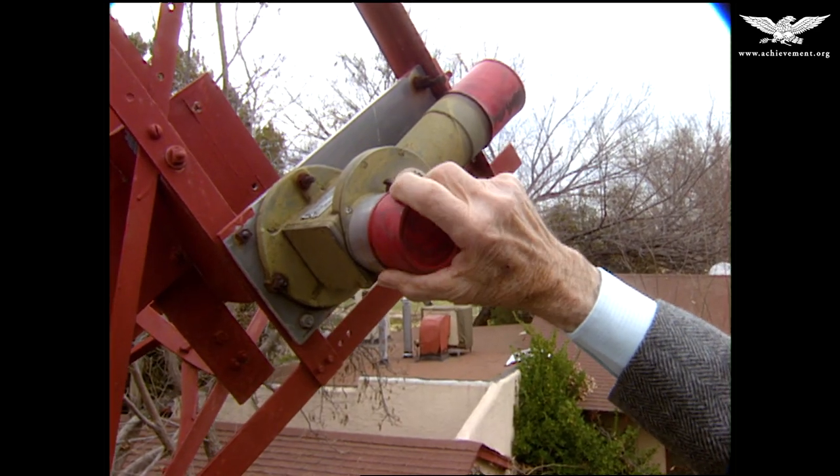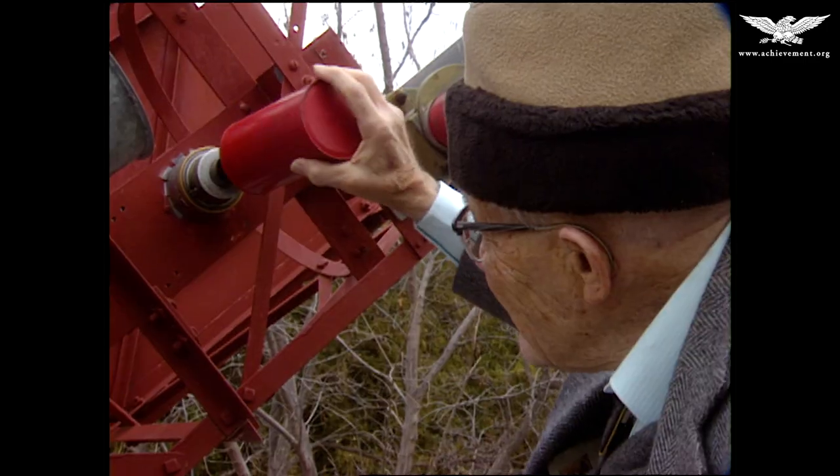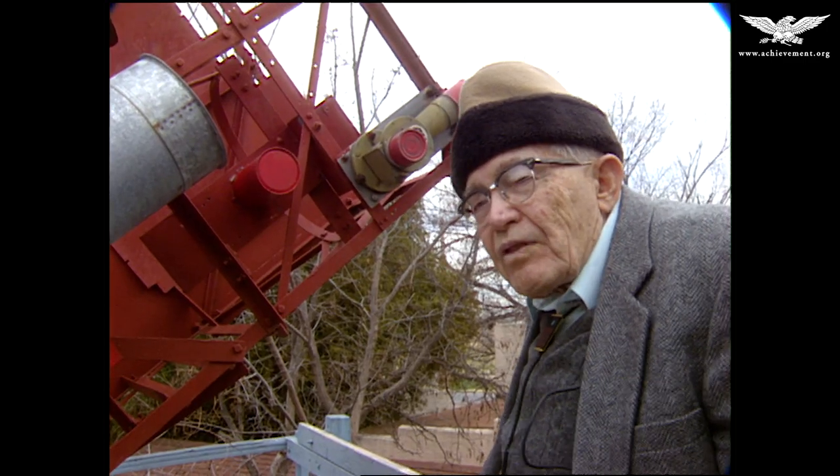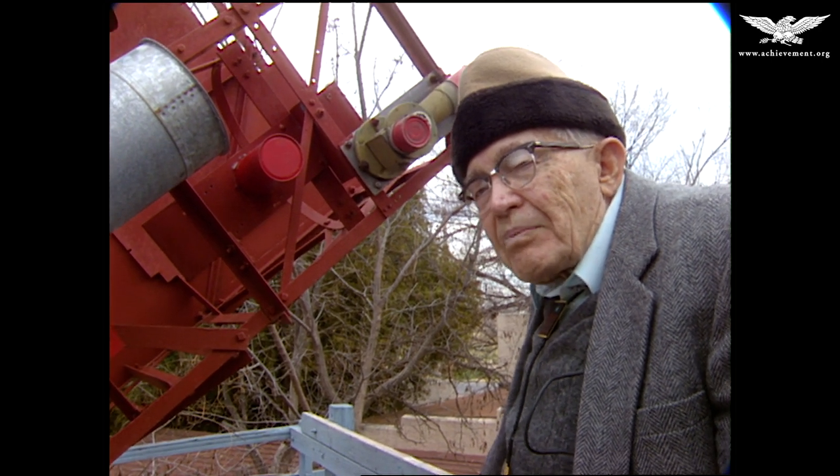So you see, I use tin cans to cover up my optics. I don't take very many pictures. Most of my observations are just visual. I just do this partly for the fun of it and partly to keep up with what's going on on the planets visually.